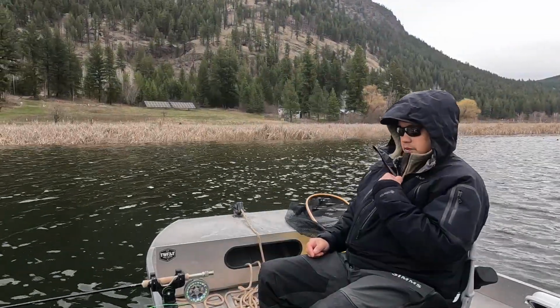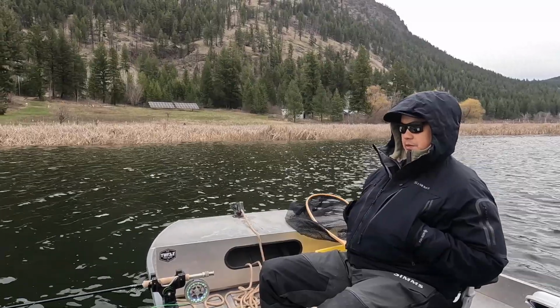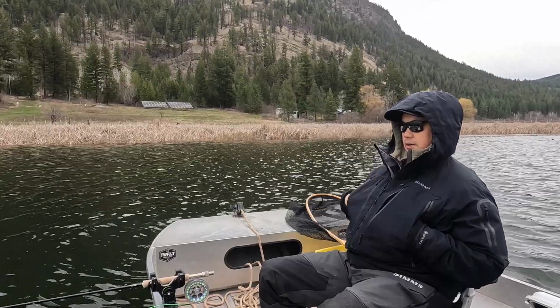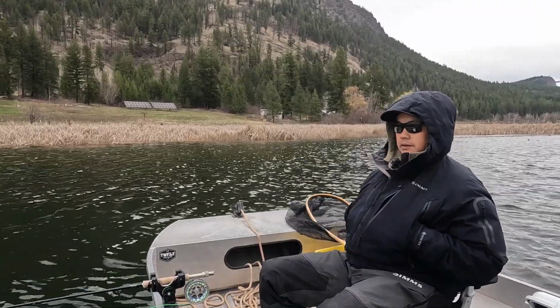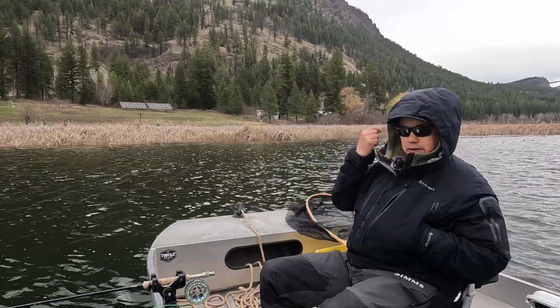Still having a good time. I'm out in a boat. Not skunked. That's pretty good. So in total, I have 8. How about you? It's pretty good. Anything after 6 is a win for me.